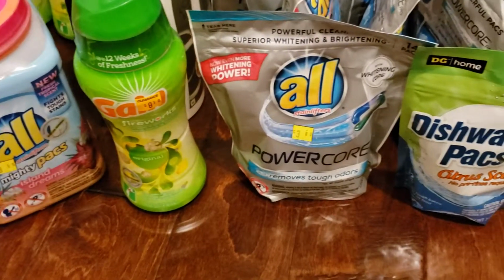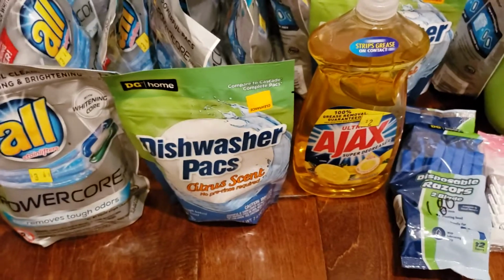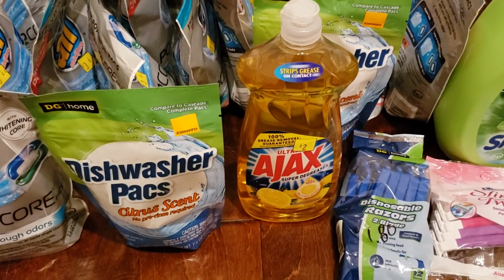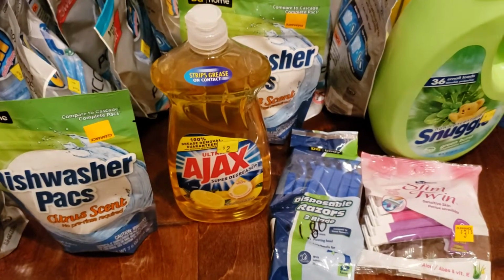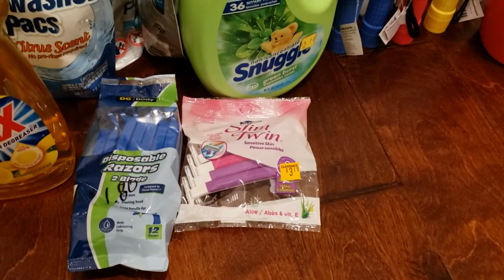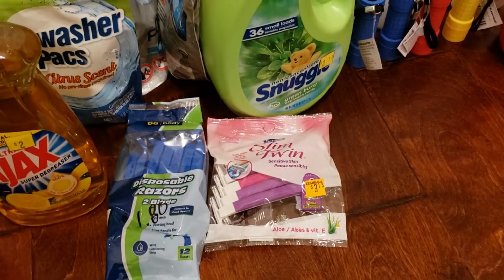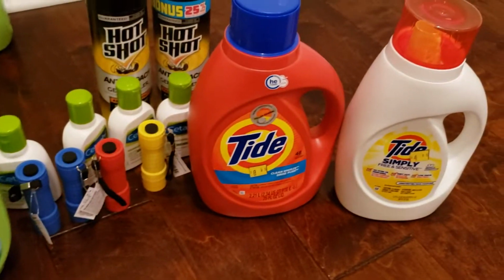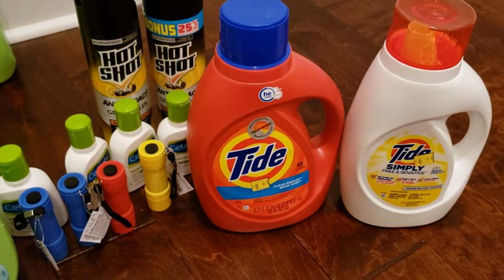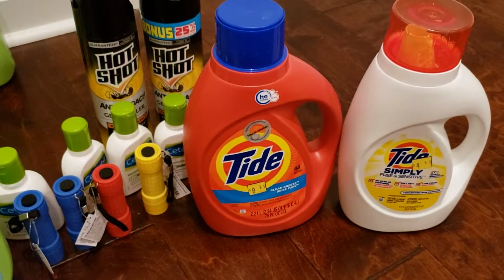The All was $1.80. The dishwasher pack was 75 cents. That Ajax bottle was only 50 cents. The razors were about 90 cents. The Slim Trim razors, that was about $1 and some change. Looking over to the right at the Tide, the big bottle, the actual out-of-pocket cost was about $4. I had a coupon, $2 off, which made that a couple bucks.